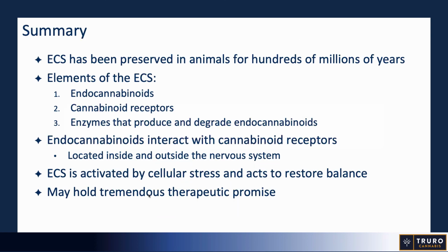In closing, our current understanding of the endocannabinoid system is largely based on animal models, and it is still evolving. While there are many possible therapeutic applications, further clinical trials are warranted in order to improve our understanding.